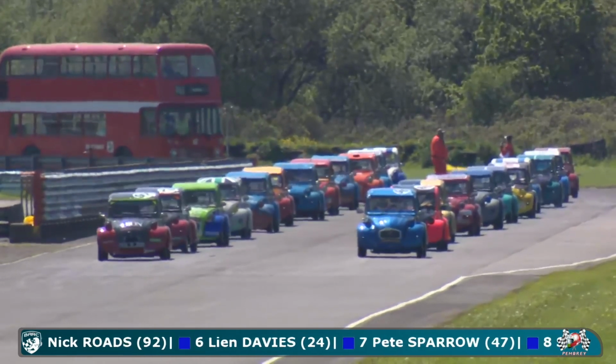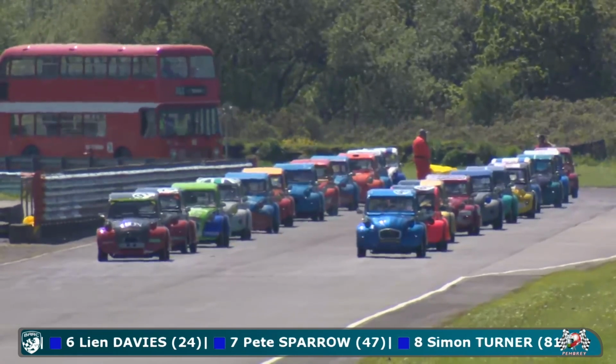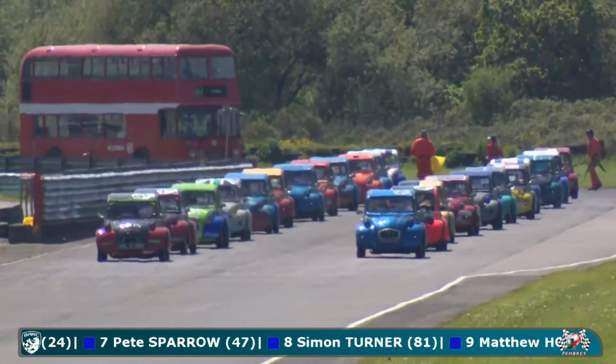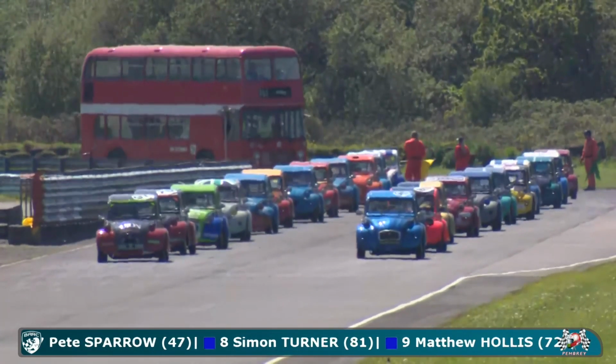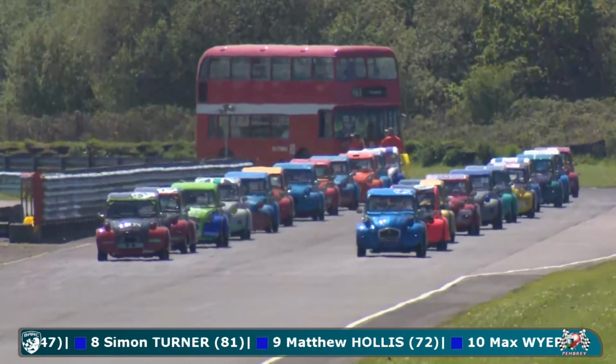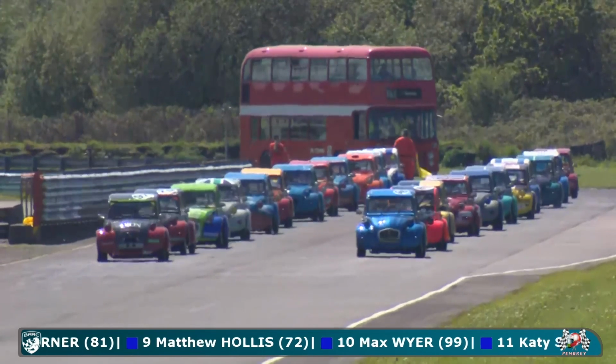Is that bus joining the grid? On pole position, a time of 1:23. Now, I know we've got truck racing this weekend, but I'm not sure we're going to have a bus race. Then you've got number 96, which is Chris Hall. Where's he going? Well, I've never seen this before. There are passengers on that bus as well.